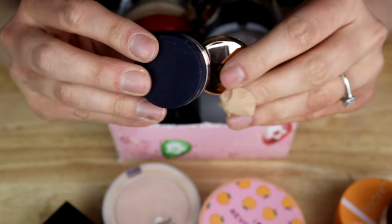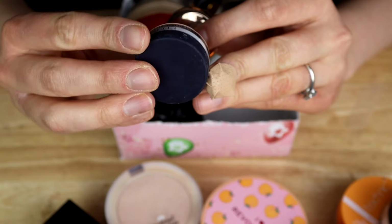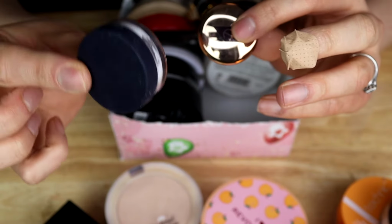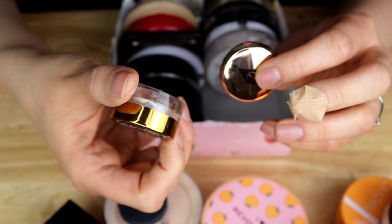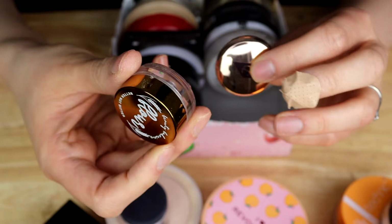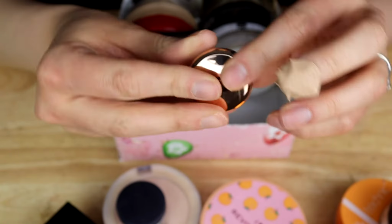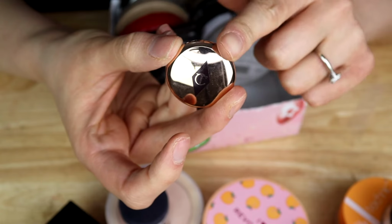I've got some itty bitty tiny little high end ones here. So this one is the By Terry Hyaluronic Hydra Powder. I really like this, so I'm keeping this. The Flower Beauty Powder in Oat. Lovely powder. I'm going to keep that one. And a tiny little Charlotte Tilbury powder in 1. So keeping this one.